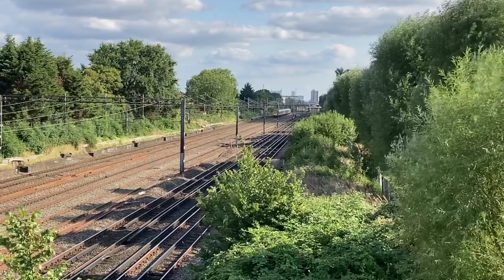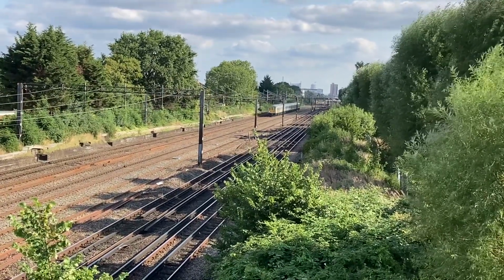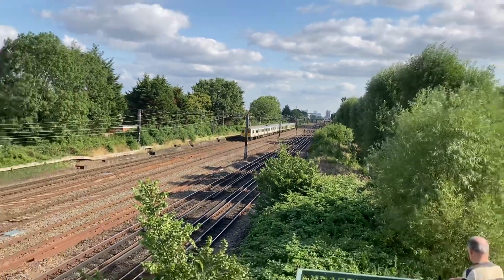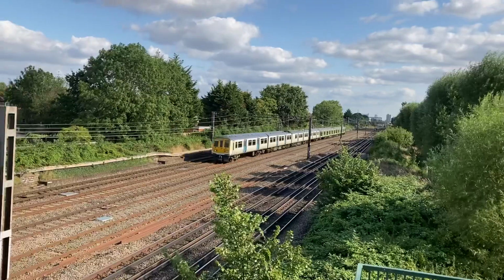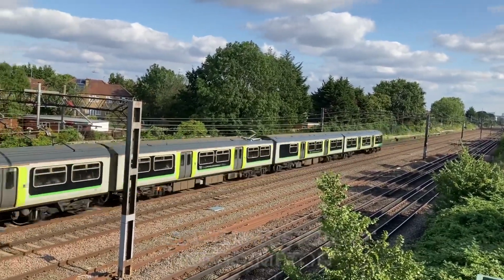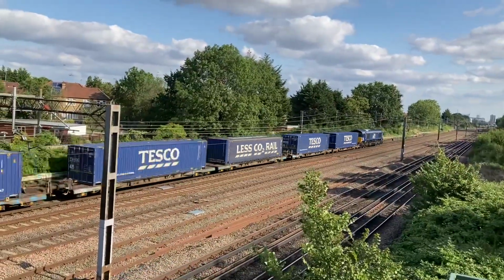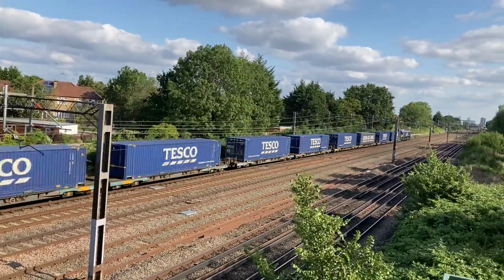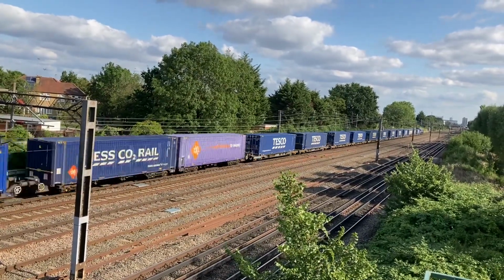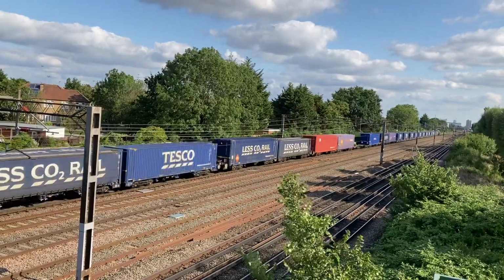And here's some London Northwestern Railway Class 319s, and I think these are from London Euston to Milton Keynes Central. 319-012 and 319-216. Oh, and there's a 66. And it's one of the Direct Rail Services 66s.